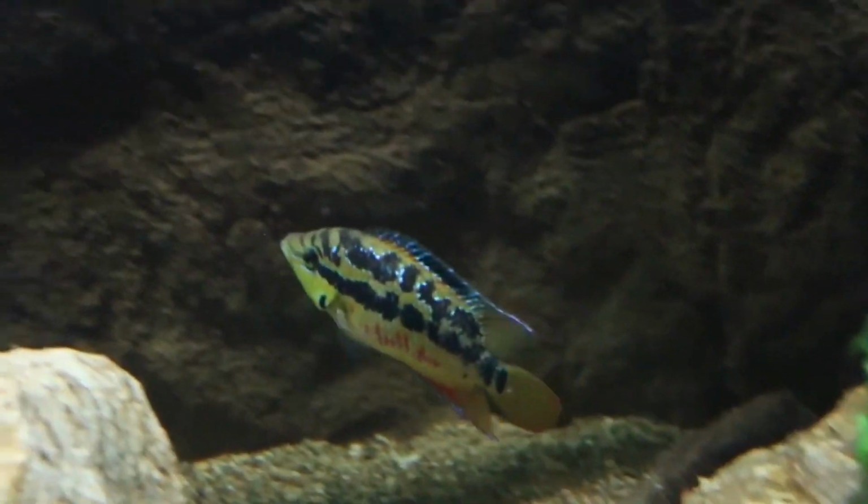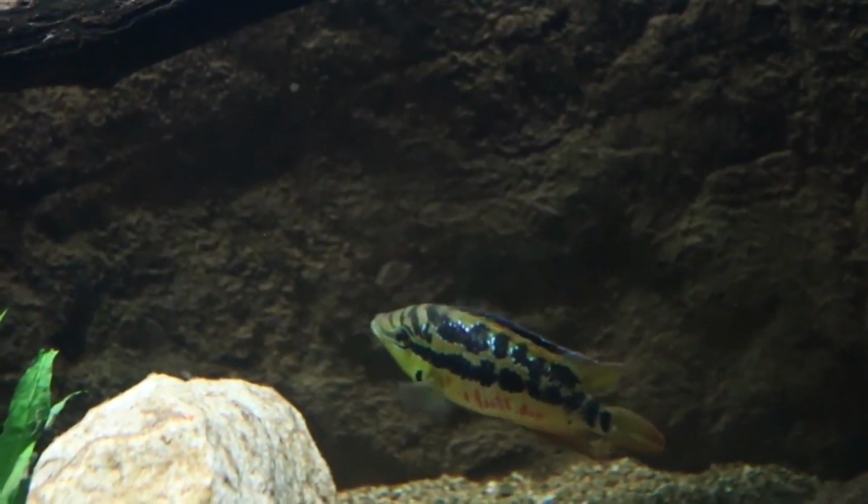But definitely nice to watch, nice to see the colors that they display. The males will have a nice bluish sheen across their yellow body, and just definitely some awesome fish to witness breeding.